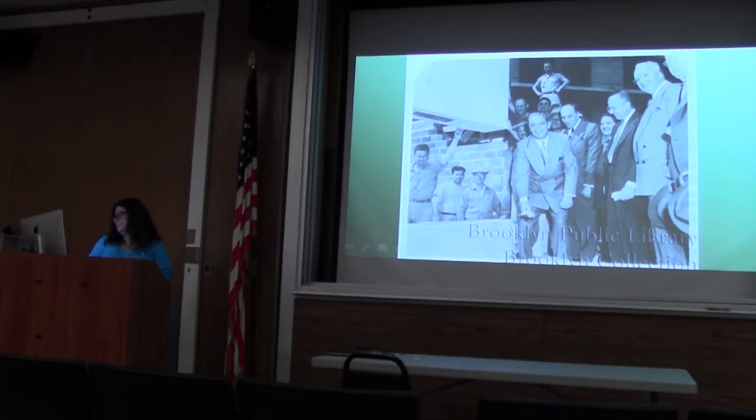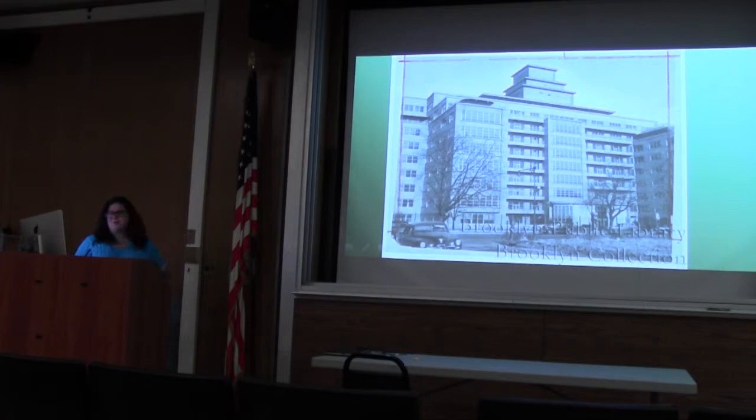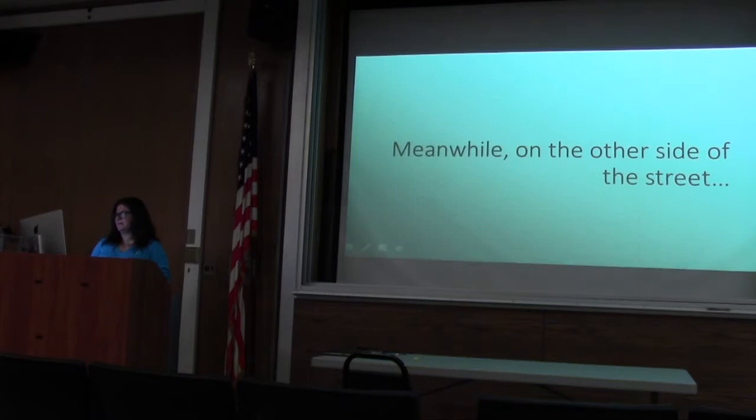Again, another cornerstone laying of the tubercular and chronic disease pavilion. And when it was finally built, again, the porches, the large windows in front, they could take the sun, they could take the air, because people were living there for months, if not years. And a quick look back on the other side of the street, where we are now.